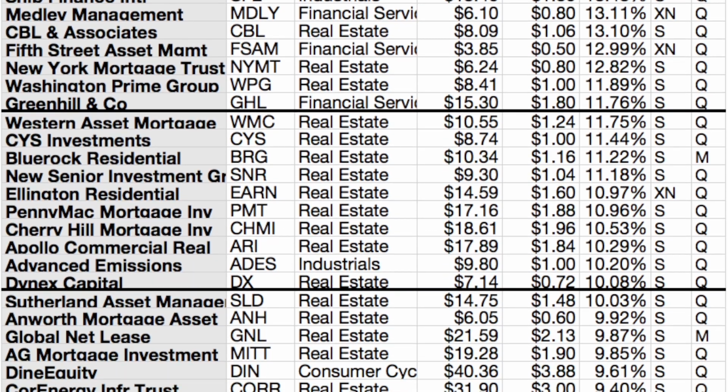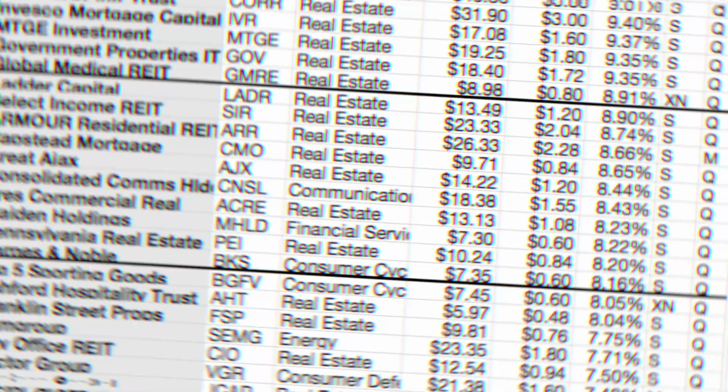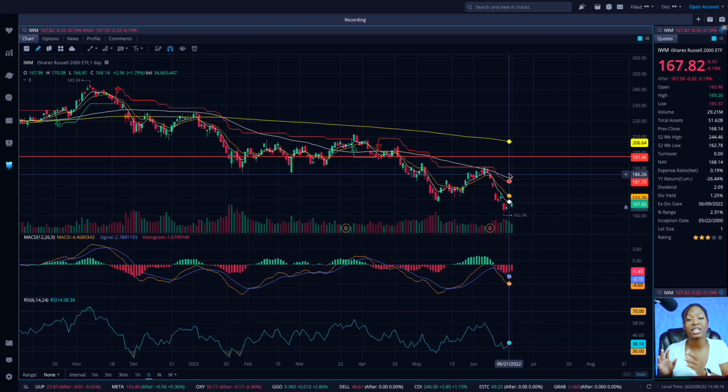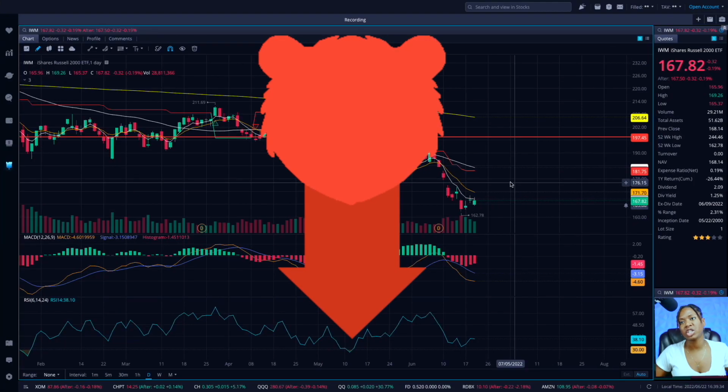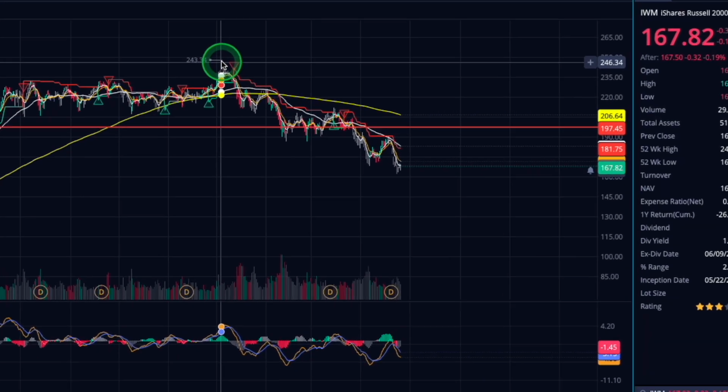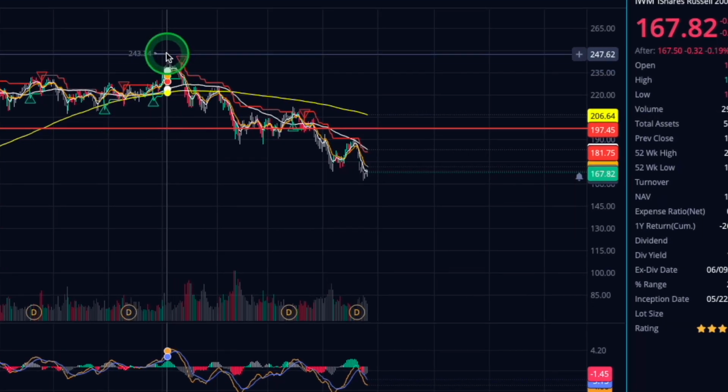This is going to consist of a lot of smaller cap stocks. AMC is a part of this. So this is a little bit different than the S&P 500 and NASDAQ. This is going to be a bearish position just based on the long-term downtrend that we've been in, starting since we hit this high of 243 last November.